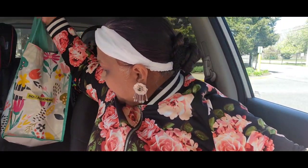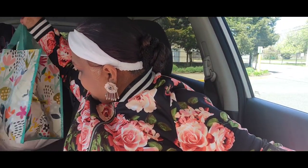That's the one bag I have. Guys, give me a minute. I'm going to rest it in the back there. Okay. Moving along to the real goodies.